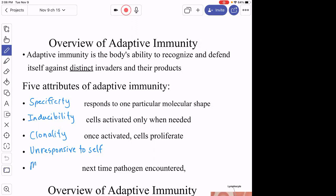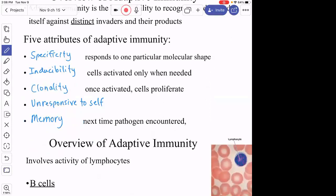And very importantly, adaptive immunity is characterized by memory, meaning the next time that pathogen is encountered, we'll have a faster and better response to it. With our innate cells, there's very little learning that takes place. You just have the same response every time that pathogen is encountered. So because we have memory with our B and T cells, that forms the basis of vaccines. And that will be our next discussion after we get through adaptive immunity.